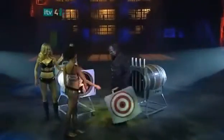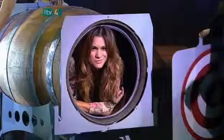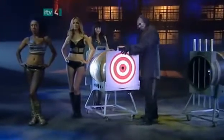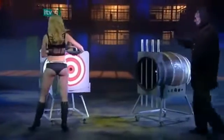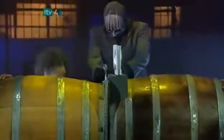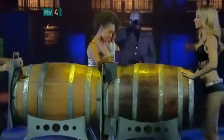Another assistant enters with an identical bullseye, again made of solid steel. The girl gives us a wave and the magician seals her inside with the steel plate. It can't be comfortable, but he's had her in much trickier positions than this. The barrels are now secured face to face. The one on the left containing the girl. The one on the right, empty, but caged off by the steel rods.